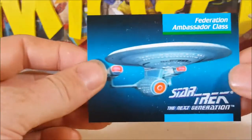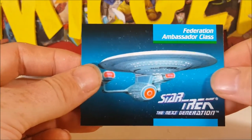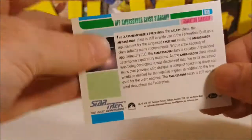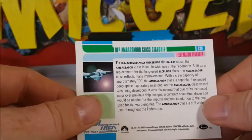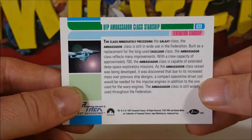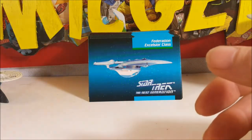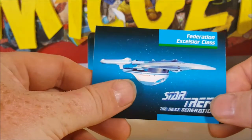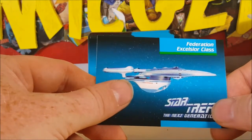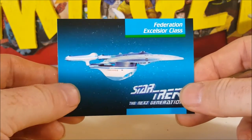Federation Ambassador class, which is the class that the NCC 1701D was. Or no, it was a Galaxy class. I'm sorry. They look very similar, though. Yeah, the class immediately preceding the Galaxy class. So it would have been the NCC 1701C, I believe. Correct me if I'm wrong on that. I'm not up to date on my Star Trek history.